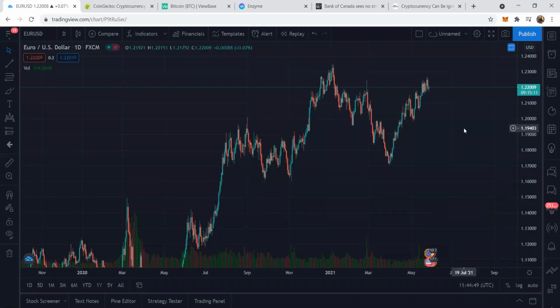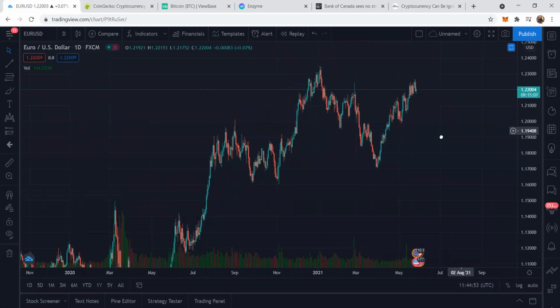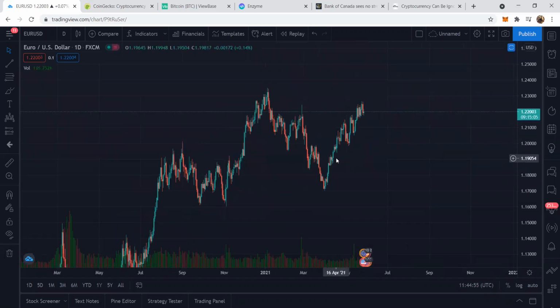So again, this is with the Euro and the US dollar. So you have Euro and you want to denominate it with the dollar. This is again an inverse head and shoulders. Why is everything doing an inverse head and shoulders today? This is the four. Actually, no, this is a daily. So let me just draw this inverse.